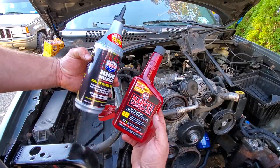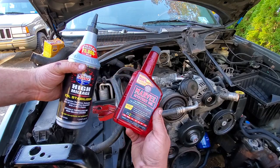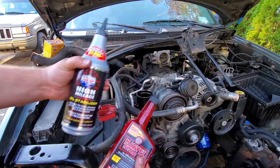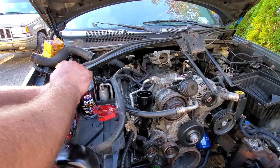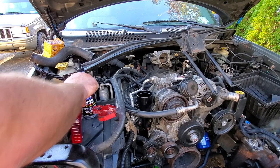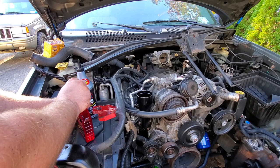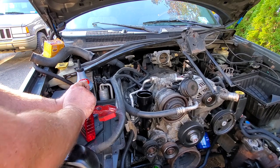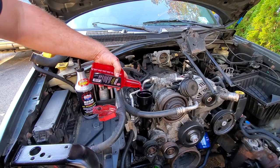And for my last quart, I'm going to run a mix of some high mileage oil stabilizer from Lucas and Marvel Mystery Oil. I want to clean this thing out. Maybe we'll change the oil again at like 500 miles. A hot change, just like Doug from D&E in the Garage recommends. Doug is the man, and he has experience with the woes of a 4.7. So I trust Doug.